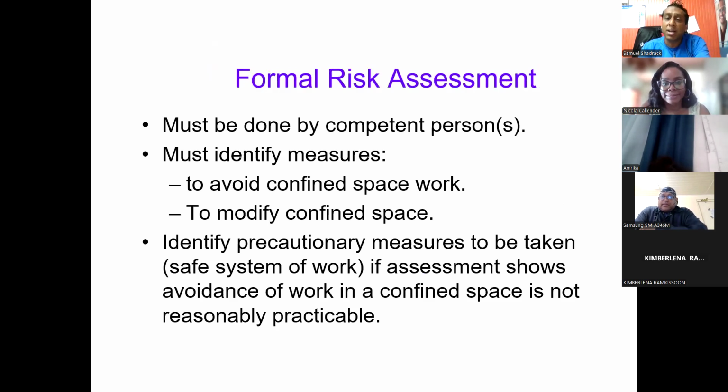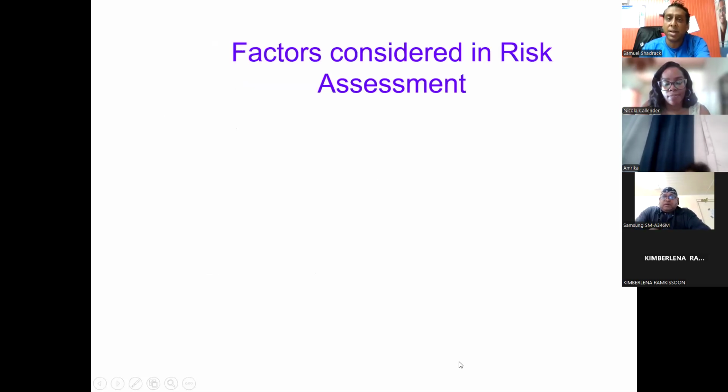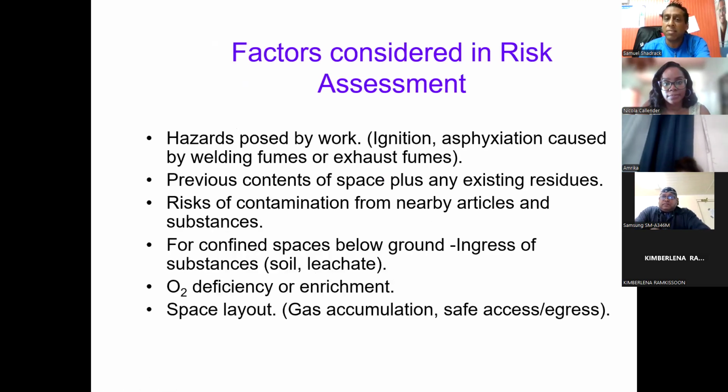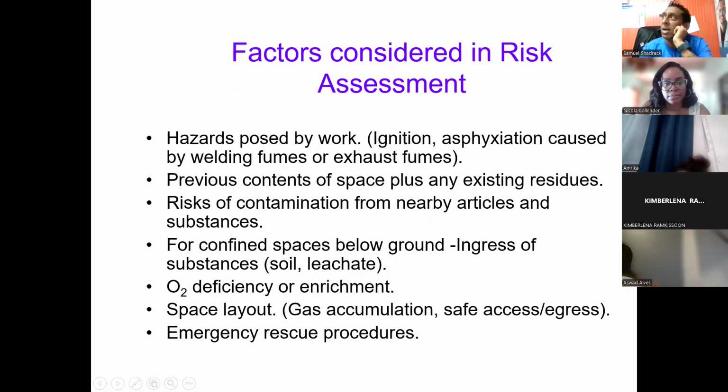You need to do a formal risk assessment. You need to do the permit to work. I'll just kind of simplify these. And in the permit, we'll have the control measures to take to make that space safe, right? What are the things to consider in your risk assessment in a confined space? What is the hazard posed by the space that you're in? What was the previous content of the space? Was it oil? Was it gas? Was it garbage? Is it like a sewer system then, right?